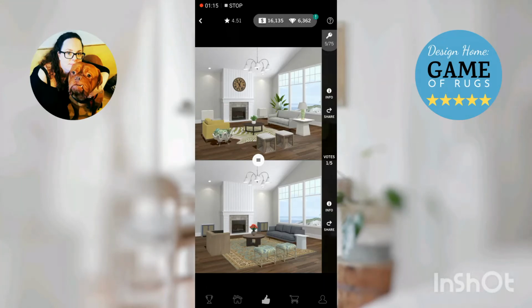Okay, the room on the bottom has no art, and the rug and the footstools there are not great. The room on the top is marginally better, marginally, and does have a clock for wall art, so we're going to go with that. Like, the color scheme on the top is not bad. That's better.